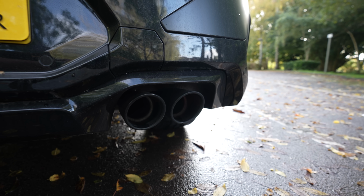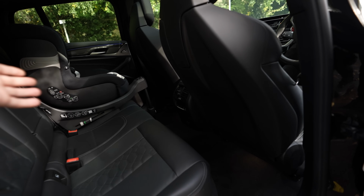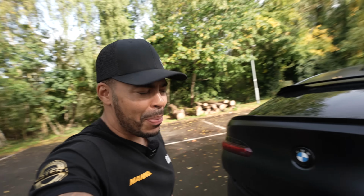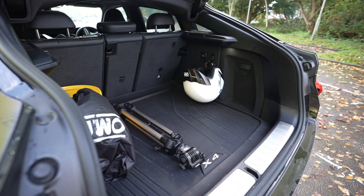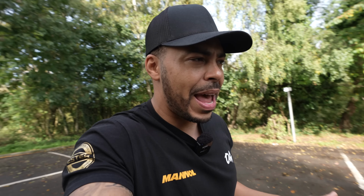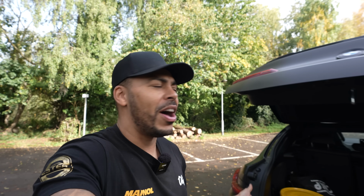But obviously, this being a family car, you guys probably want to know what the back seats look like and the room back here. Yeah, it's okay, heated seats and all that at the back. It's okay, it does the job. And of course, there's people who want to know about the boot space. It's got a decent amount of boot space. However, if boot space is really a concern, go for the X3M. I just like the sloped back design of the X4M, hence why I got an X4M.